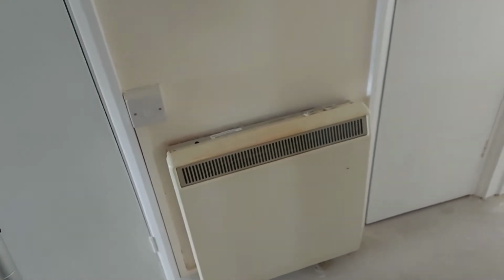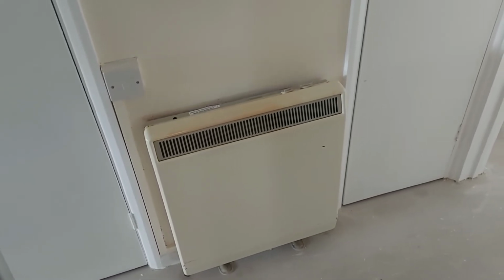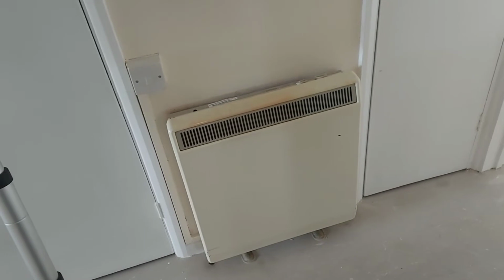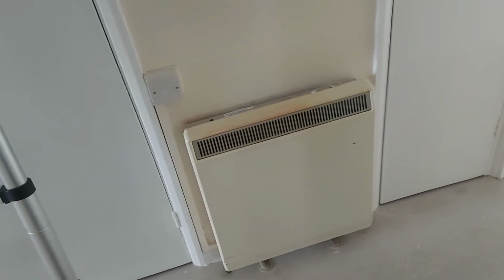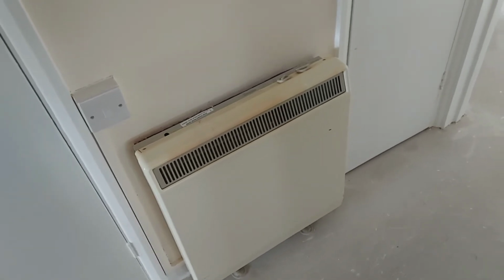The second hallway heater is a Dimplex XL. This will need a peak rate supply, which should be pretty easy to do because the fuse board's on the other side of the wall. Replace this with a QM70.